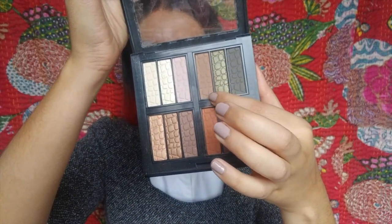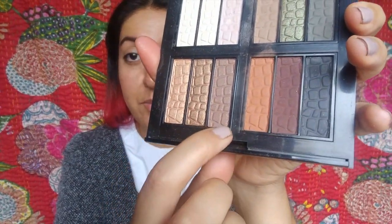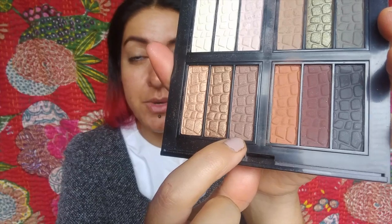I might go in with that one to just darken it down, because all these are sort of... that one is the mattest, but it still has some shimmer. So I might just go in with that one to have some matte shade.